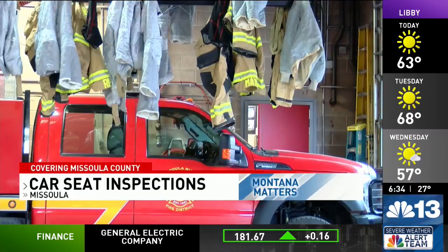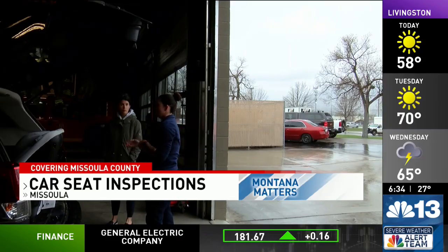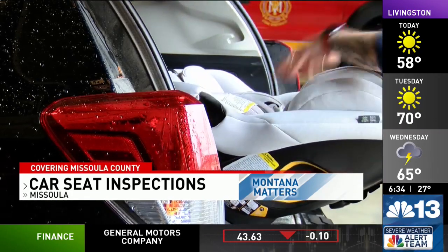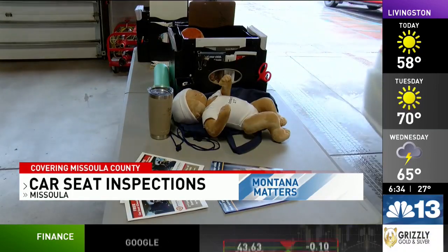A properly installed car seat isn't something to take lightly. That's why one organization in Missoula is doing their part to help ease parents' minds. Missoula Rural Fire District held its monthly car seat inspection to help parents ensure their little ones are safe on the road. During the event, a trained professional helps inspect, install, and instruct parents so they can feel safer on the roads.